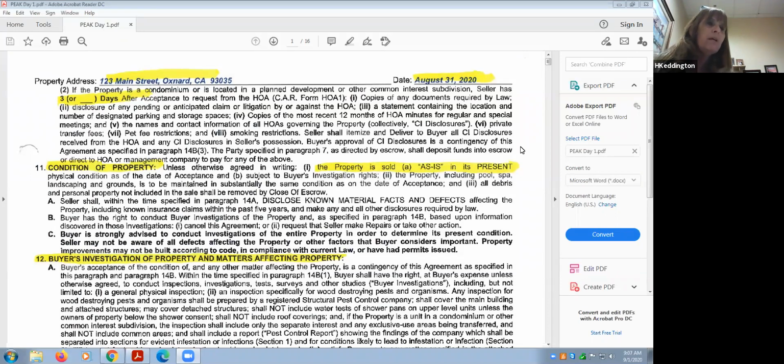The new one that has come up is smoking on balconies. A lot in Thousand Oaks area, I have found. Many people cannot smoke on balcony. If they are a big smoker and they don't want to go out to the parking lot, that's not where they're going to want to buy.